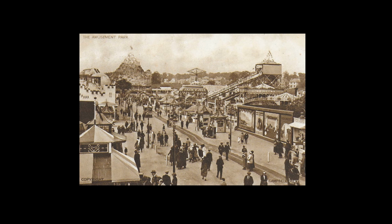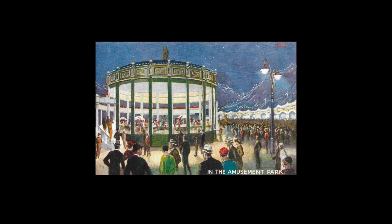As you can see, there was even a small mountain built into the amusement park. Although it was great for children, it was also great, I'm sure, for adults. And the adults, of course, also had the opportunity to go along in the evening when the additional advantage of electric lighting must have made things much more exciting.